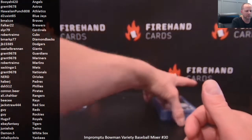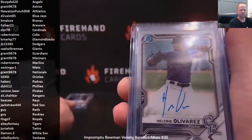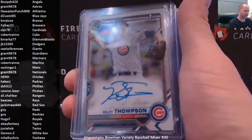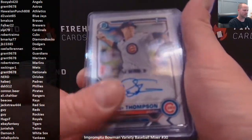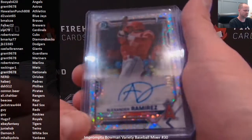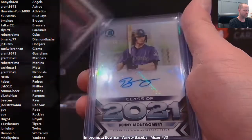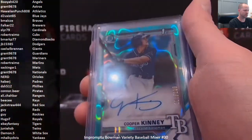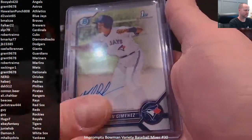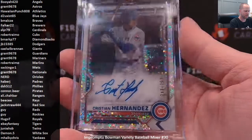Your autos: 2021 Bowman Chrome, a Helcris Olivares, our second card is over there. From 2021 regular Bowman, we end up with five autos in the box instead of three, which is good. Riley Thompson, Robert Hassel, Refractor to $499 Sandy Gaston, Sparkle to $299 Alexander Ramirez, Purple to $250 William Holmes. From Bowman Draft, Matthew Nelson, Benny Montgomery to $250, Class of 2021, and Cooper Kinney to $199, Aqualava. 2022 Bowman, Edis Leonard, Martin Jimenez, and Refractor to $499 Henry Mendez. That other 2021 Bowman Chrome card was a Christian Hernandez, Sparkle to $299.